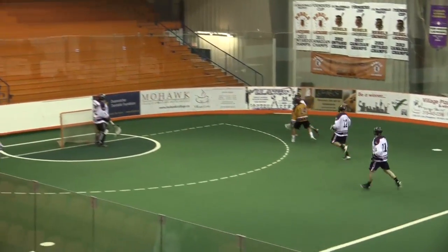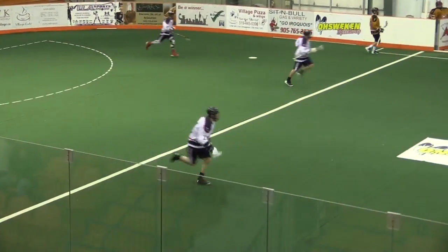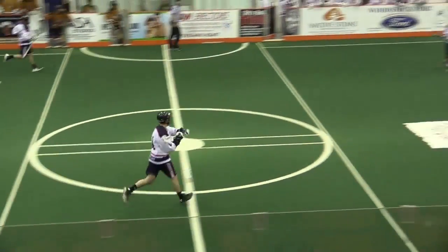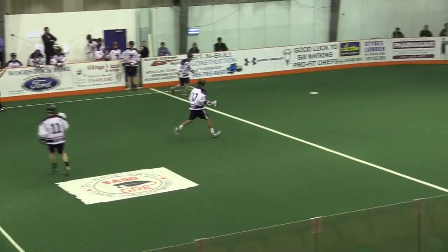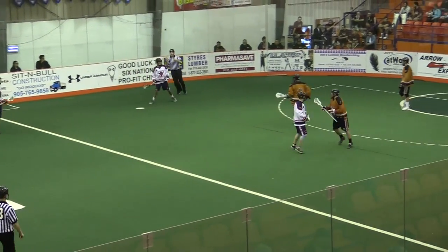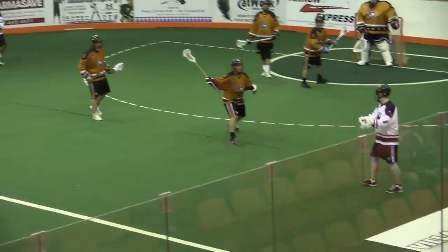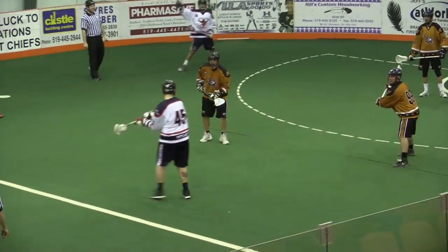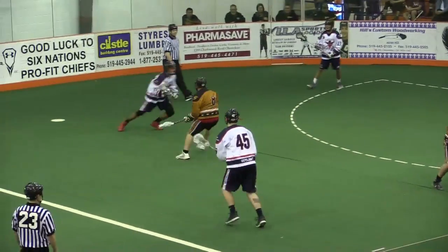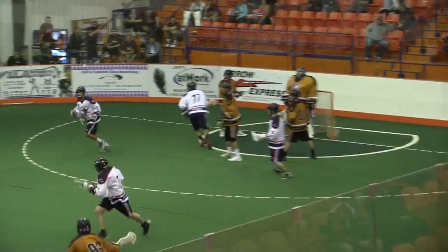3 shots so far on this 5-on-3. Pedwell will be released in 3 seconds and will play 5-on-4. Pedwell out of the box, his minor's over. And chasing in late for St. Catharines is number 55 in Jordan Johnston. So 5-on-4 lacrosse. Up top is Cam Garland now. Goes to Saunders. Number 77 for the Outlaws and Nick Tchaikovsky.